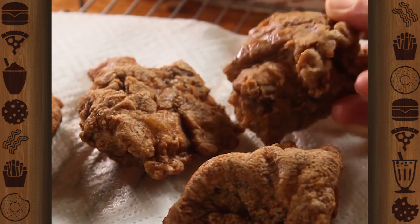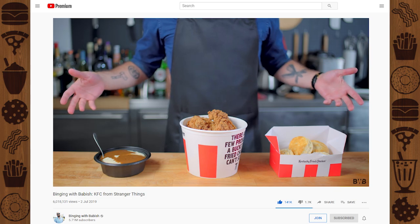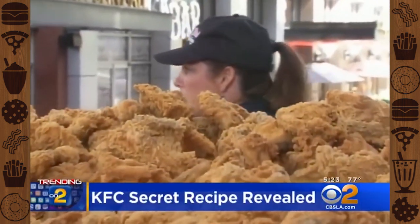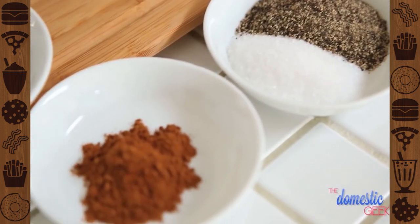This hasn't stopped people from trying to recreate Sanders' mixture for themselves, however. Sanders' nephew, Joe Ledington, made headlines after revealing an alleged copy of KFC's secret recipe to the Chicago Tribune in 2016. While the copy isn't written by Sanders himself, Ledington claimed he mixed the exact ingredients alongside his uncle.